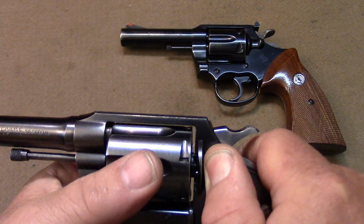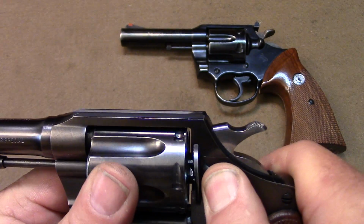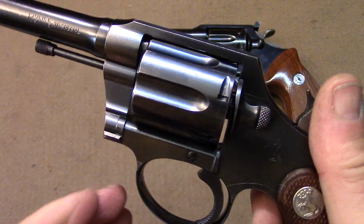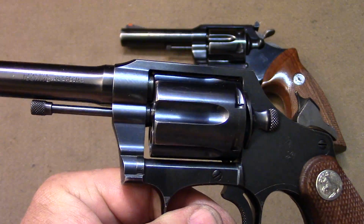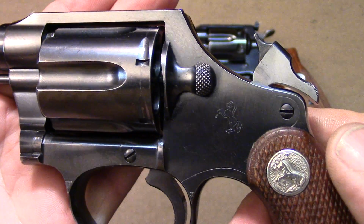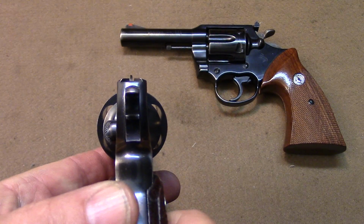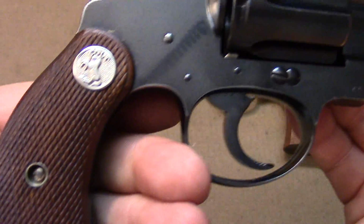Typical Colt, pull back to open the cylinder. You see we are empty. Also, a Colt rotates to the right, to the top to the right, or clockwise. What that does is the hand then locks it up and forces the crane into the frame, and supposedly lends itself to a tighter lockup than a Smith & Wesson and greater accuracy because of that. So, you know me, being a bargain hunter, always on the lookout for a nicely priced firearm, I could not pass this one up.